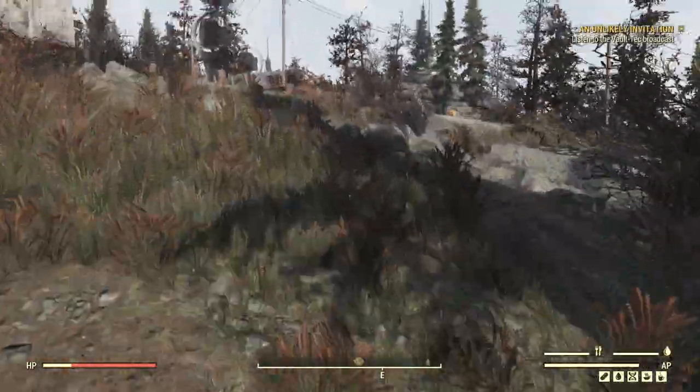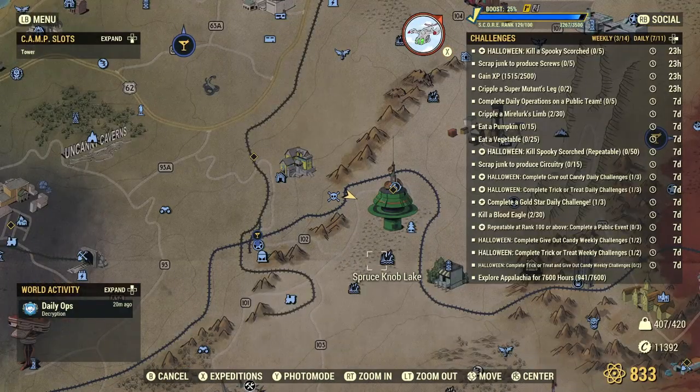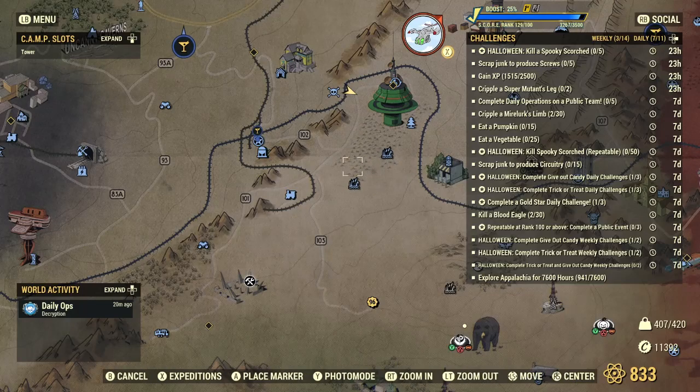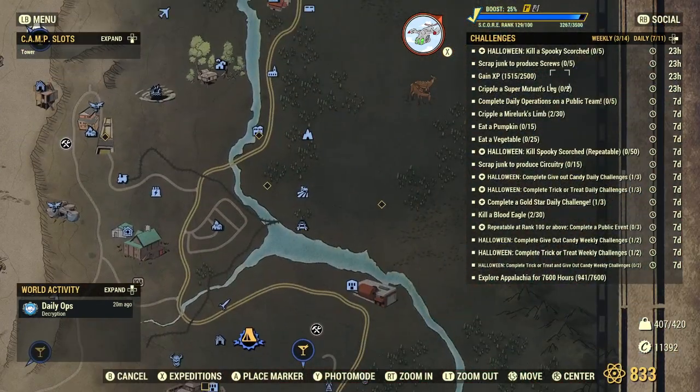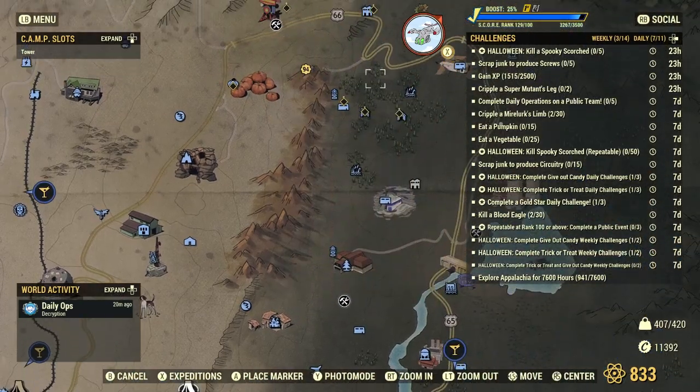Again, we are up near Foundation. This lake down here, Spruce Knob, and the Knob Channel's right down in here. This is where the Queen spawns in at, and there'll be a bunch of Mirelurks there. But the best place to go get Mirelurks, period, bar none, is Vault 94.